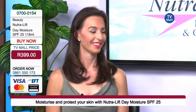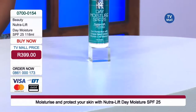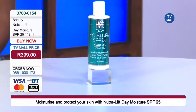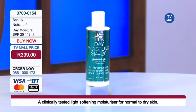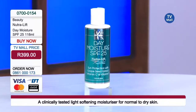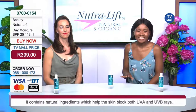Absolutely, and it's also at a price of 399 rand, which we know that sunscreen SPF gets so expensive, right? But of course, like you mentioned, this is natural. This is not going to harm your skin. It doesn't have that toxic ingredient that so many sunscreens on the market right now have, that so many of us are buying, and we're not aware that it actually is so damaging to our own skin as well as the environment. But this is the promise from Nutrilo, of the fact that they use natural and organic ingredients. This is not going to harm your skin or the environment in any way.